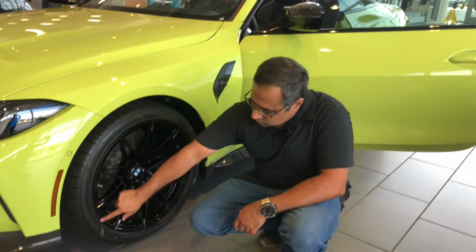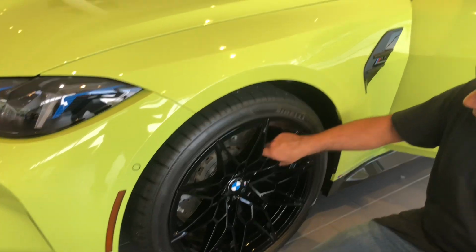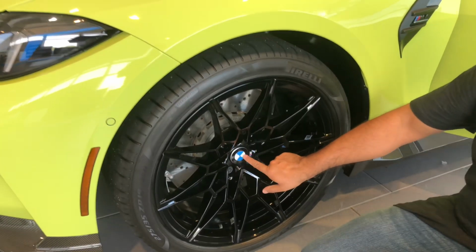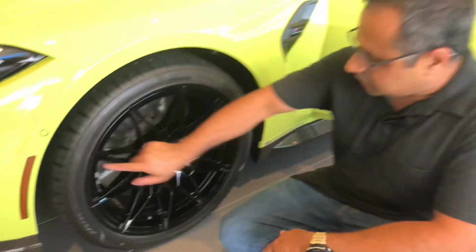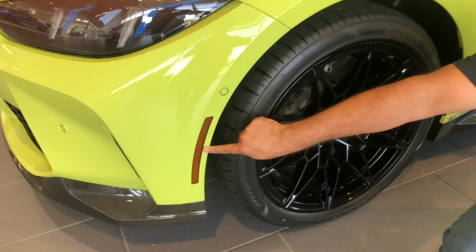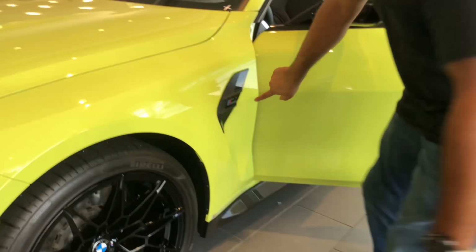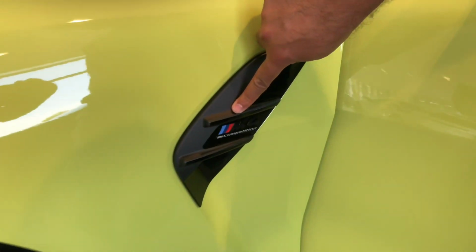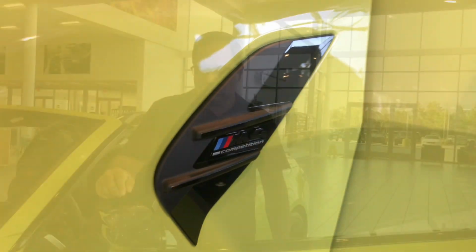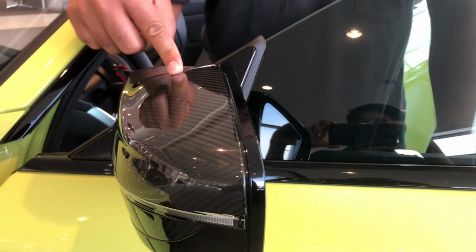So guys, it has a 275/35R18 tire. Rims are in a black color. It has the BMW logo, which is rotatable. It has a sensor right here, plus a light on the left side, and it has an M4 Competition logo right here. Side mirrors are carbon fiber.